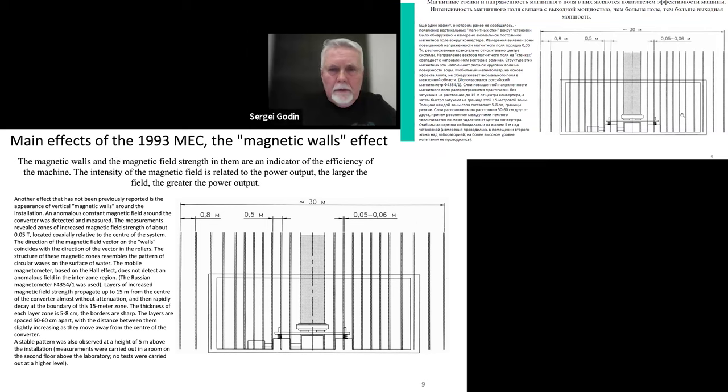Here's the picture. Magnetic and thermal walls that formed around the machine. Here the machine is schematically shown, and at a distance of 15 meters in radius from this machine, magnetic walls formed. What's interesting, the magnetic field intensity on all walls was about the same, around 50 millitesla.